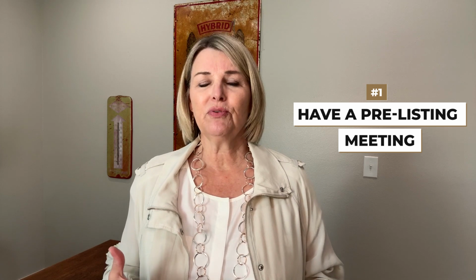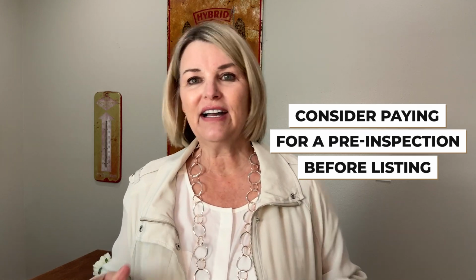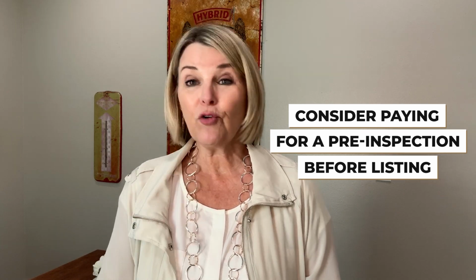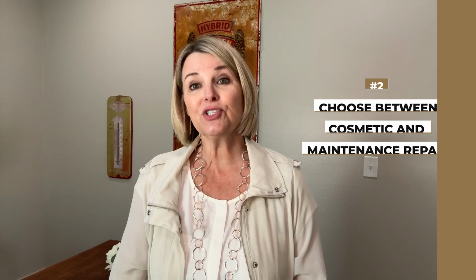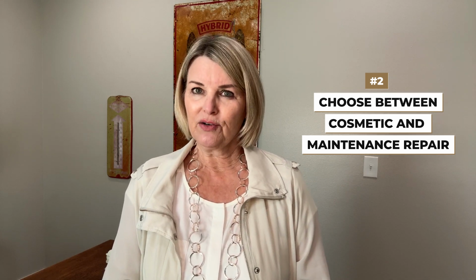Meet with your agent before you list to go over which repairs are worth it. Not every fix is worth your hard-earned money. So invest in repairs that will improve your home's condition and net you a higher return on your investment. It might be worth it to pay for a pre-inspection before you list. This way, you can find out exactly what might turn buyers away and fix it before you hit the open market. Number 2, choose between cosmetic and maintenance repairs.